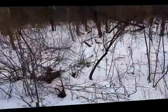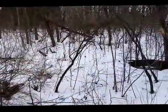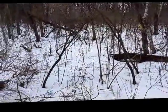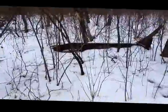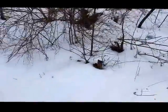There's certainly a lot of tracks around here, all over the place. The problem is it's been real warm today. It was pretty warm yesterday, and the snow is very, very wet and packy.